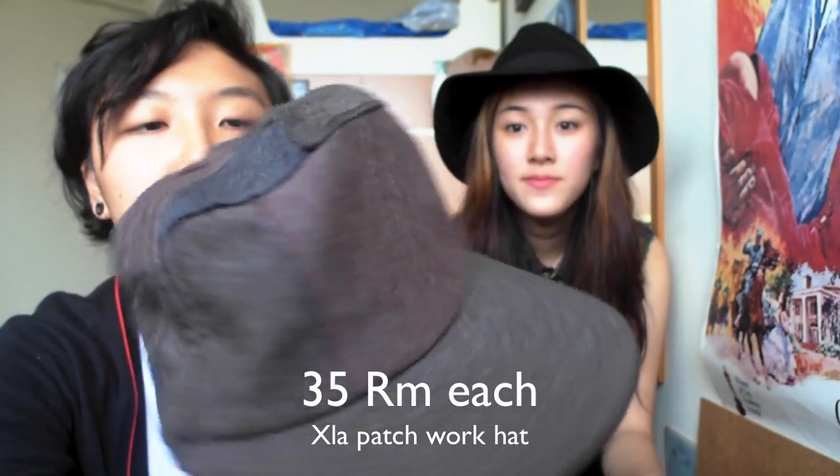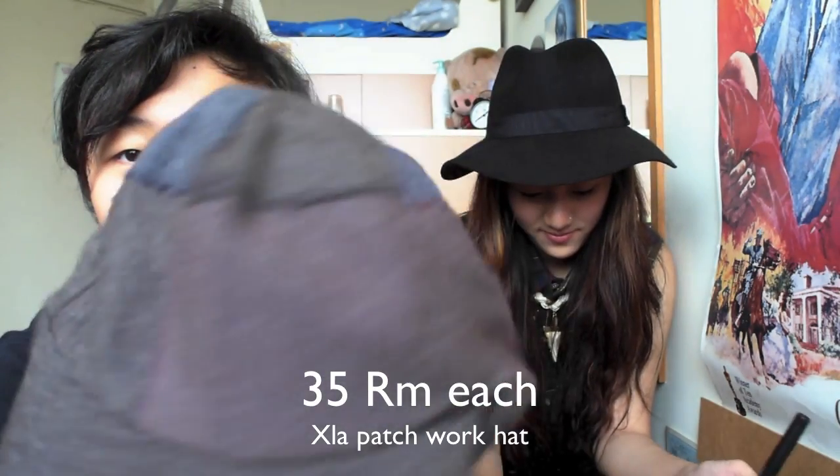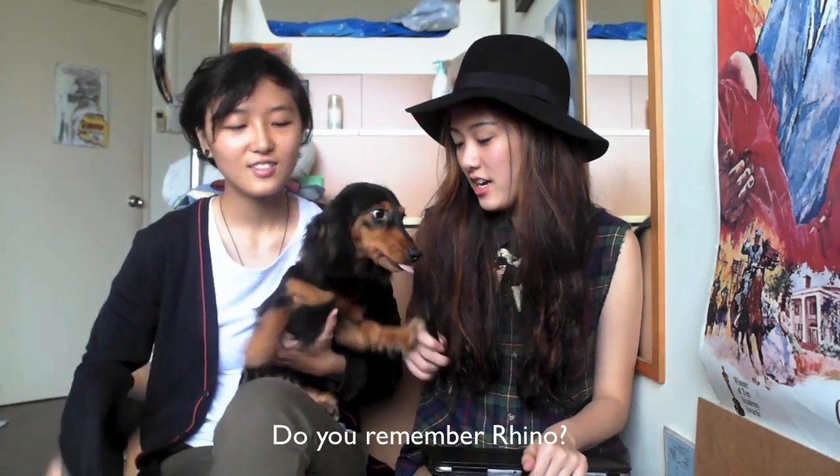And guess what? I got it in another color. This one is my favorite. It looks like a 5-panel cap, but it's just a lot of panels. It's a patchwork of 3 colors. I think it was around 36 RM, so that's about 18 Sing for one of the hats. Or less than that, 16 Sing.